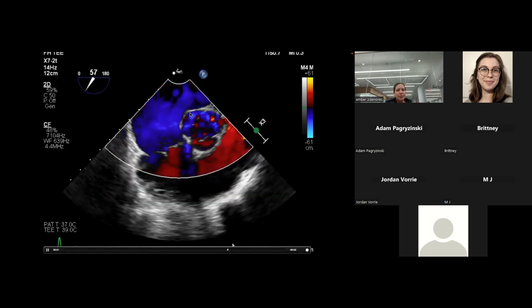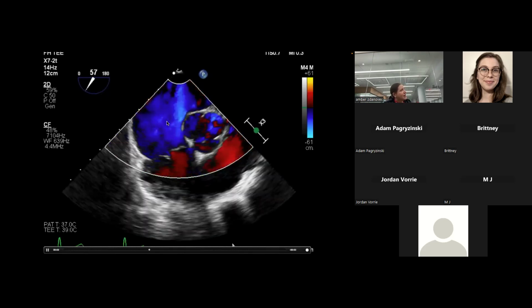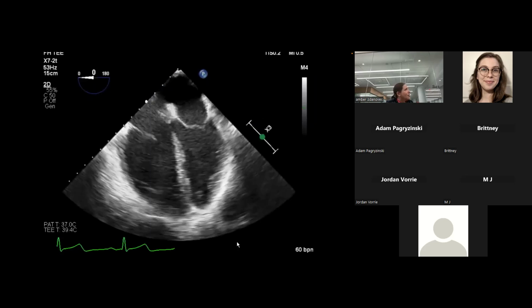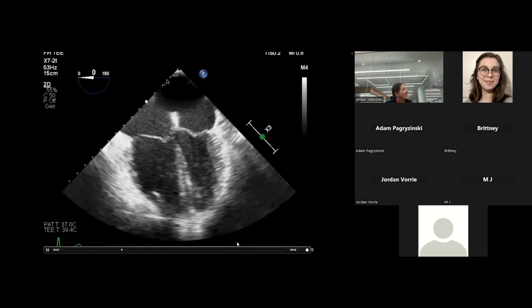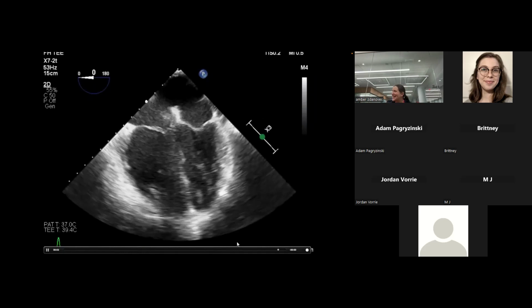Remember when we were looking at those clot pictures, how we saw the clot sitting right here? Was there evidence on any of the other images? The 4-chamber, this one right here. There's nothing up there. Oh yeah, look at that. Yeah, now it looks obvious. Exactly.